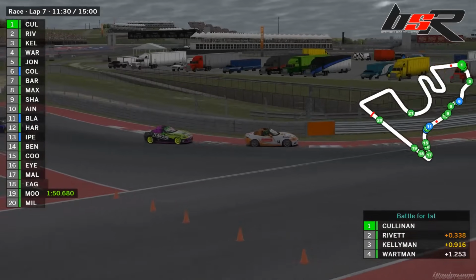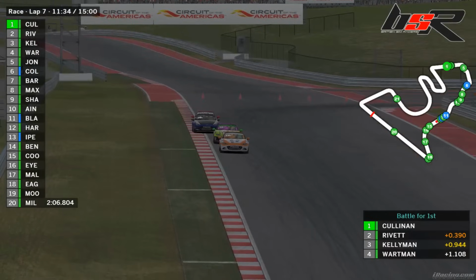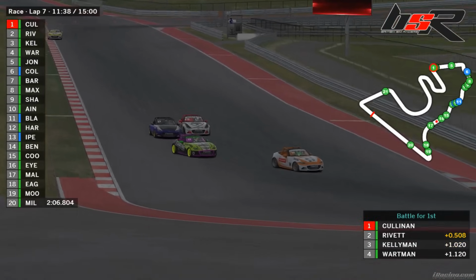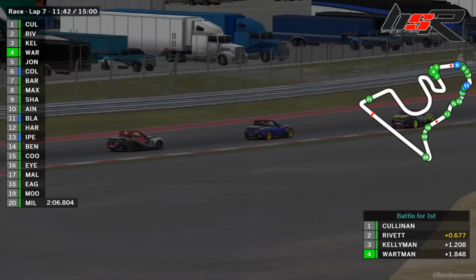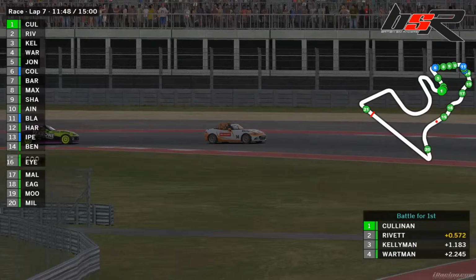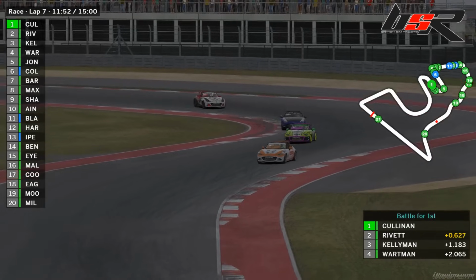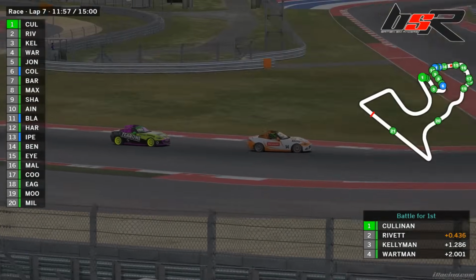Look at there, there's a little bit of a, I wouldn't say a jump, but certainly a very sharp elevation change in that little section, as Wortman goes on the inside of Kellyman. No, it doesn't work. Yeah, I thought there was going to be a bit of contact between Kellerman and Wortman, but all these guys are racing each other hard, while also giving each other respect at the same time.